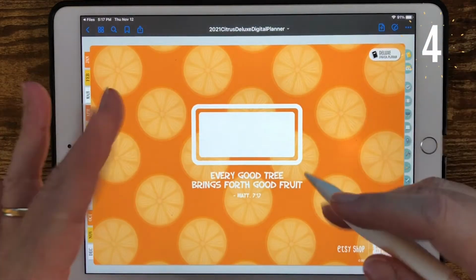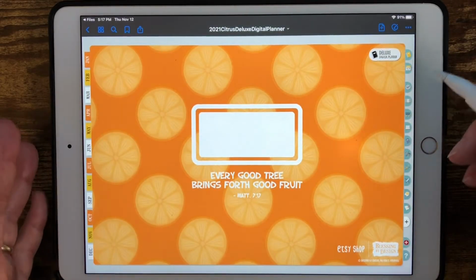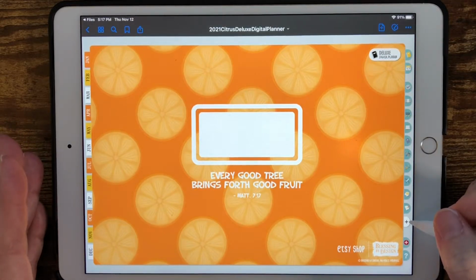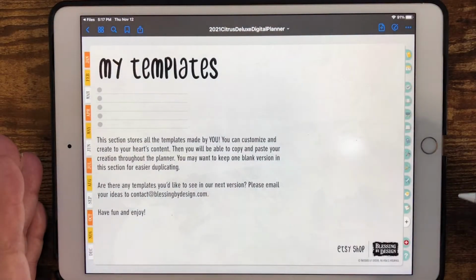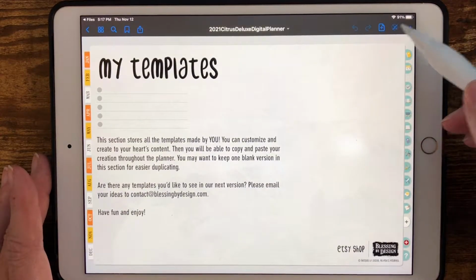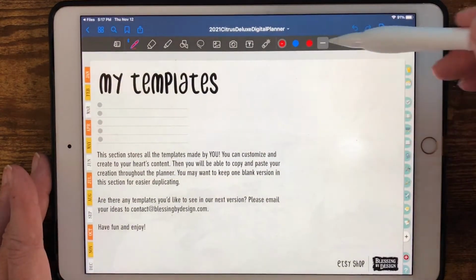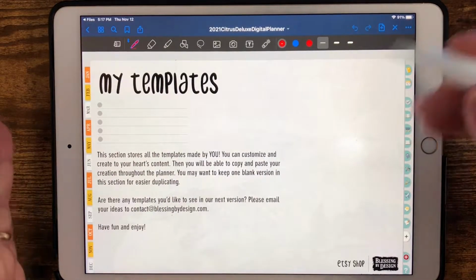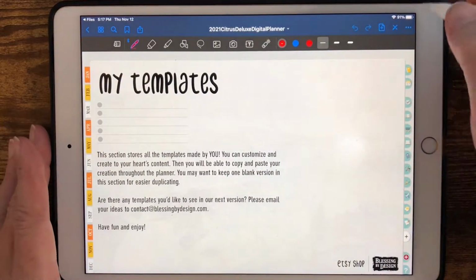Now we're switching over to our Citrus Deluxe Digital Planner. Following that custom tab category, we have a category here that's called My Templates. Here you can create your own template using the annotating tools that come with the GoodNotes app. Right now I'm on an iPad Pro with an Apple Pencil. It's great for digital planning.